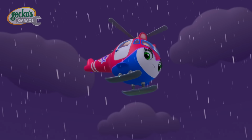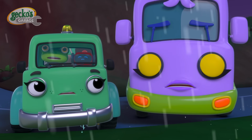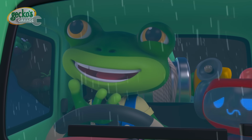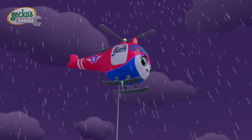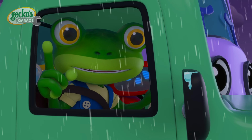No te preocupes, Baby Truck. Grab on! Of course! Baby Truck needs her dummy to feel safe. But how can we get it to her? Think faster, Gecko! The water is rising! I have an idea.